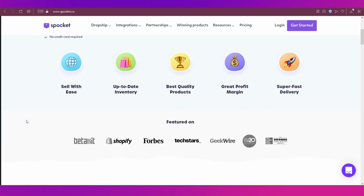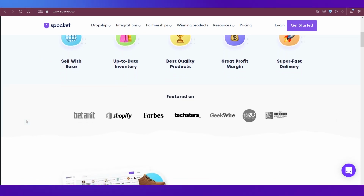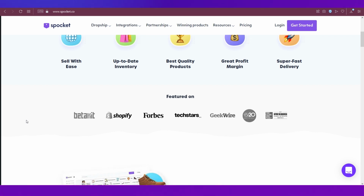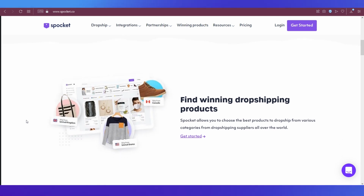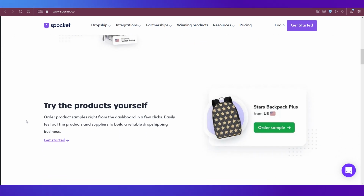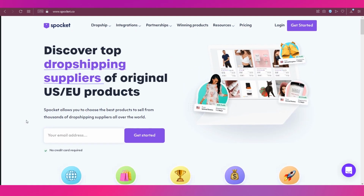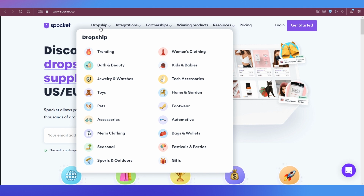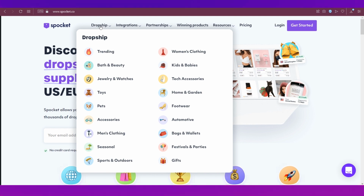This platform has been so successful that it has been featured on so many places like Forbes, Shopify, Techstars, and many others. If you scroll down, you can see you can find winning dropshipping products on Spocket and try the products for yourself as well. If you go to the top navigation bar and hover your cursor on dropship, you can see all the categories of products that you can get from Spocket.